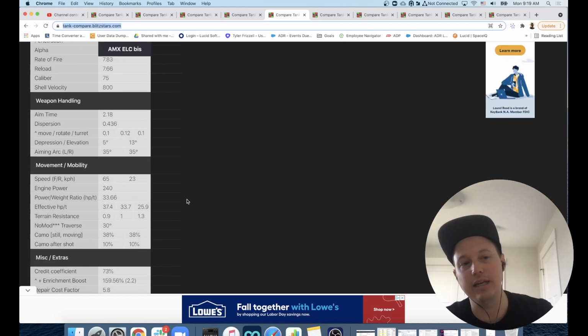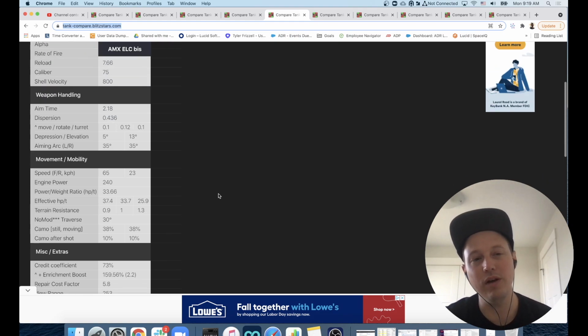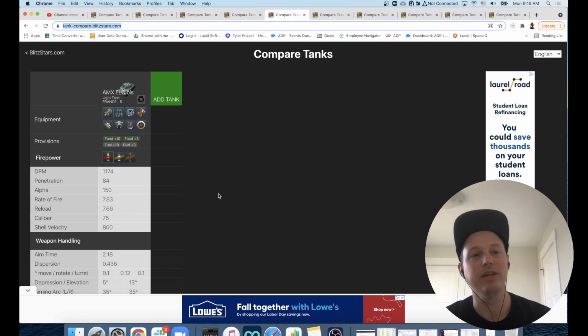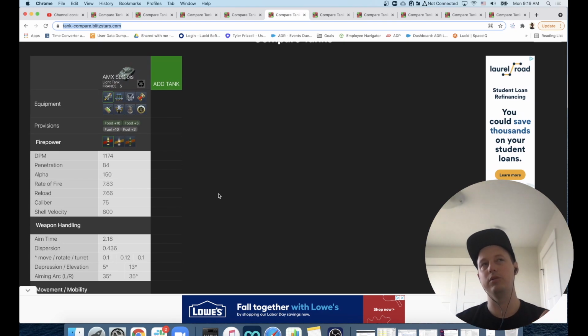Going into tier 5, we have the AMX ELC BIS. Doesn't surprise me either, having an engine power of 33.66 and a top speed of 65 kilometers an hour. The one thing that makes this light tank unique is it doesn't have a full rotating turret. I think it only rotates about 90 degrees. So it doesn't even have that full rotation.